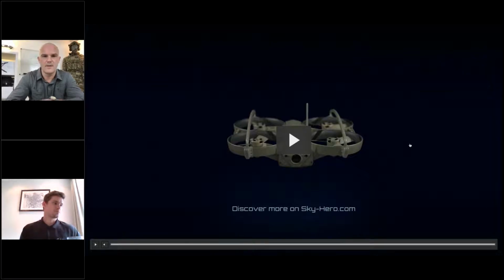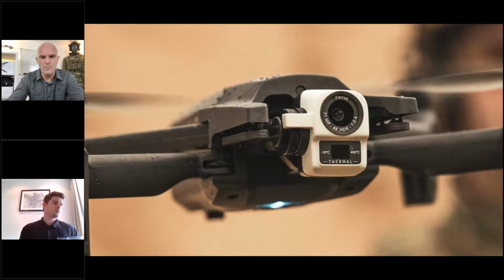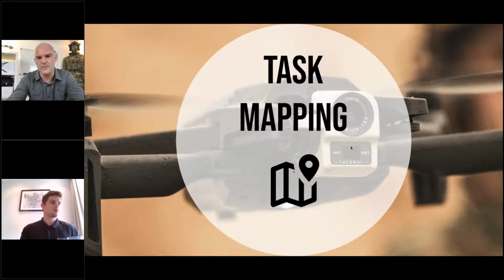So Sam, I think it's interesting to note that currently the NAFI Thermal SE and the NAFI SE have been in use for a couple of years. People may wonder what the difference is between the SE and the standard drone. And I think this is a good point just to highlight the fact that you can go and find a normal non-SE drone and buy that quite happily. But there is a significant difference, isn't there?